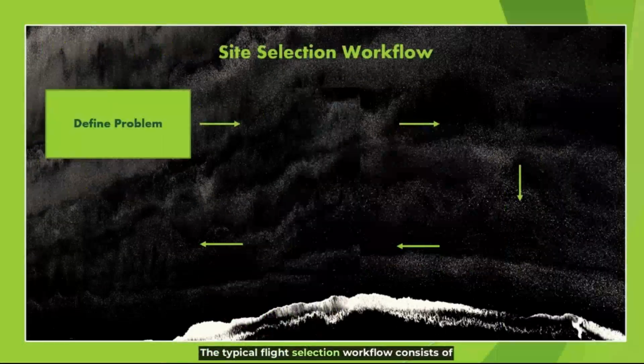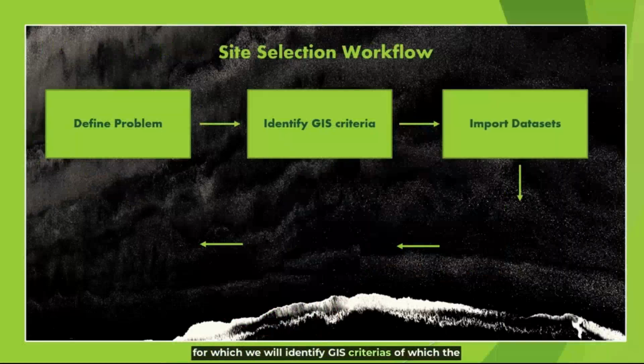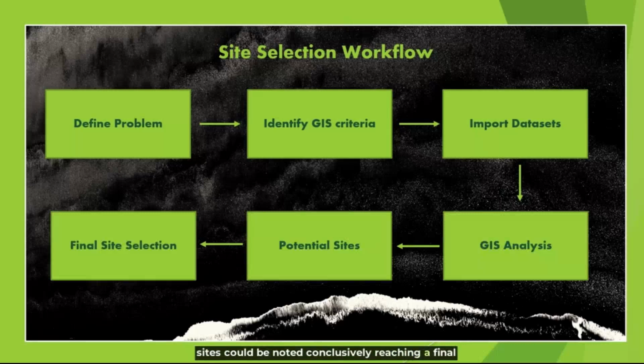A typical site selection workflow consists of defining the problem, in this case landslides, for which we will identify GIS criteria, of which the relevant datasets would be downloaded from reliable sources, followed by GIS analysis, for which potential sites could be noted, conclusively reaching a final site selection.